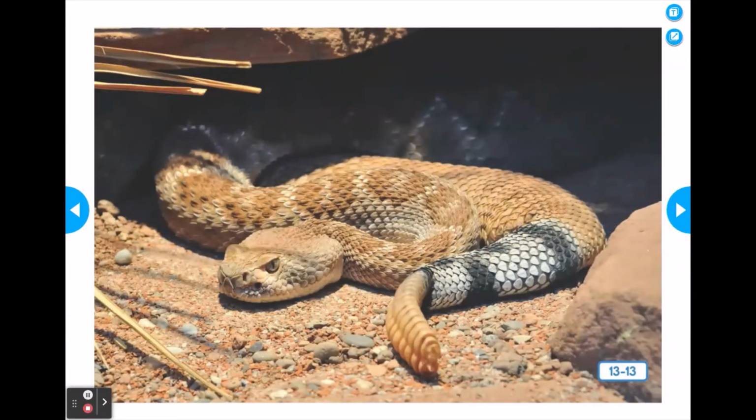This animal has to protect himself too. He doesn't want to get too hot. He wants to stay cool. What animal do we see in this picture? A snake. But this is not just a regular snake. This is a rattlesnake. My friends say rattlesnake. How does the rattlesnake protect itself from the heat and staying cool? Remember, look at the picture.